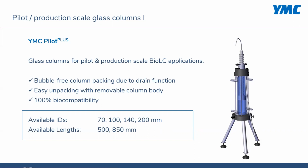Like in laboratory scale, YMC offers 2 different column lines for pilot scale applications. In 2018, we launched the brand new YMC Pilot Plus line, which you see here on this slide, and which is especially designed for pilot scale bio-LC applications. Next to that, we focused on easy and fast packing, operating, and unpacking. Due to the unique drain function, a bubble-free column packing is guaranteed.